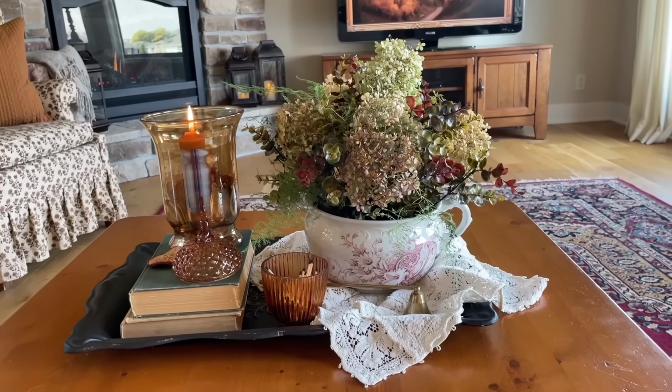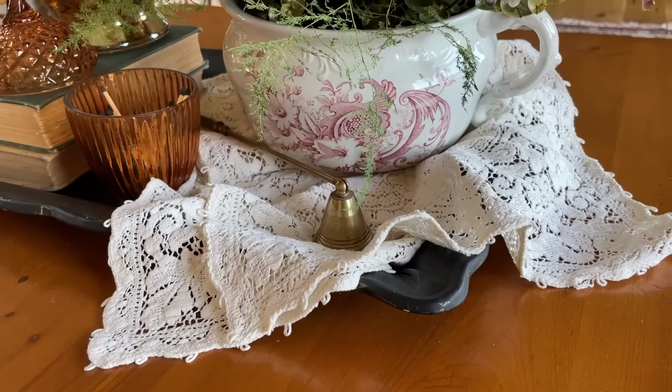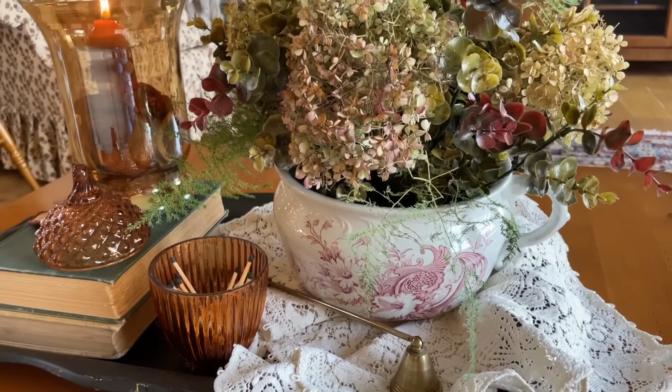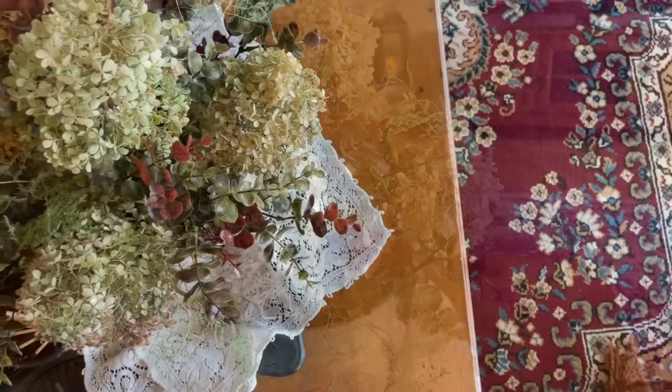I wanted to add some texture, so I have this table runner that is a family heirloom, a recent gift from my mother. I love using those heirlooms in my home. And again, adding more amber glass by using this beautiful acorn dish that I got from Prairie and Bloom.